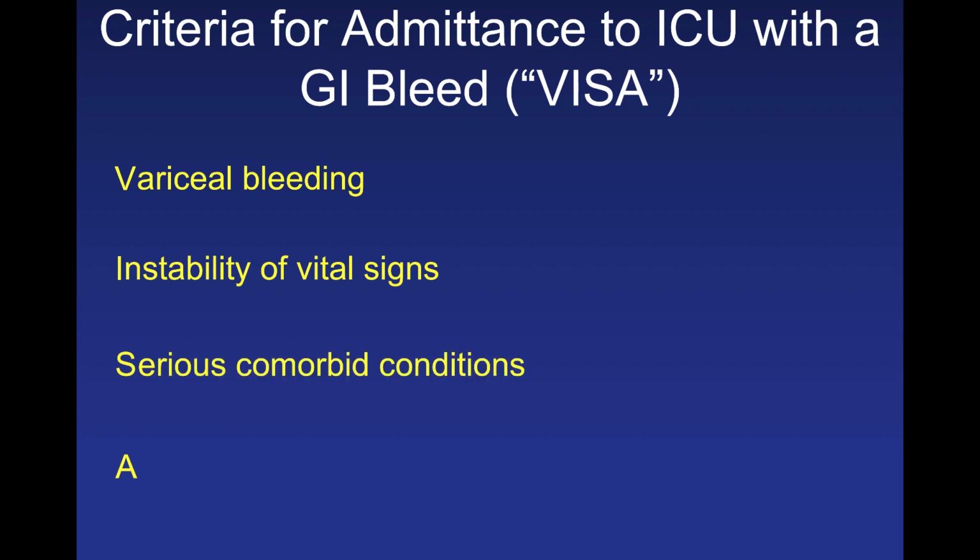S includes serious comorbidities, and the reason this is important is when somebody has underlying diabetes or chronic kidney disease or congestive heart failure, any trigger to blood loss can actually exacerbate those underlying conditions and cause multi-system organ damage. So think of an older patient who presents with an upper GI bleed but has chest pain because they have critical coronary artery disease and have lost a significant amount of blood. So serious comorbidities should almost always make you think about the ICU.